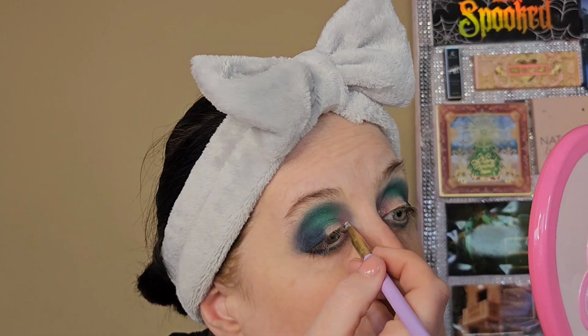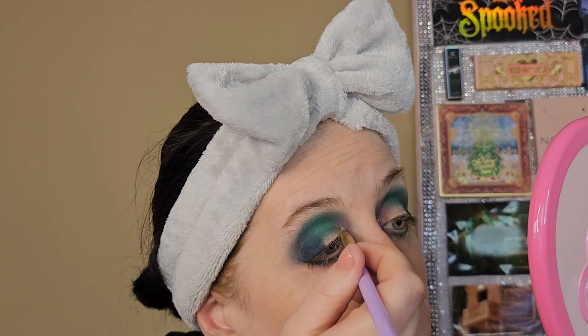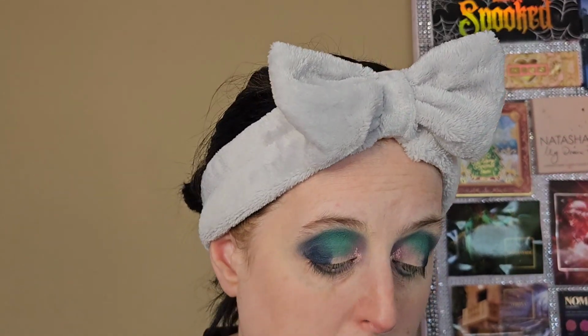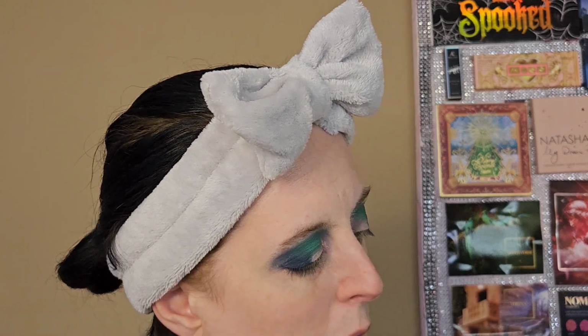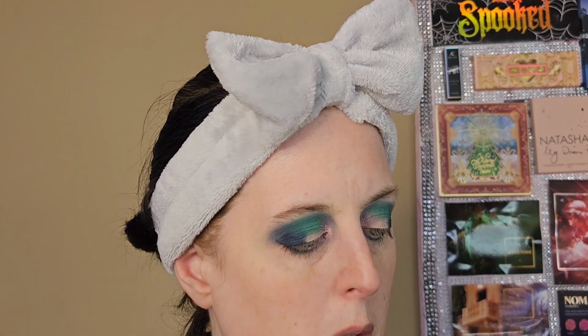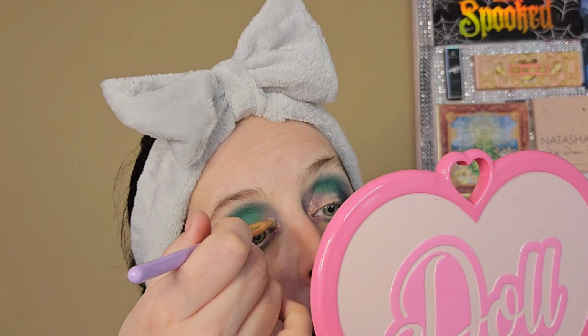I'm going to go in with that bright green from, not the Sea Talk palette, from Batty Bean's palette. So I think I'm going to need a green to kind of bridge into it. So I'm just going to pick up the shade Best Buds. I think this might work. I don't know, I could just be making it up.